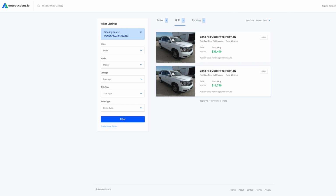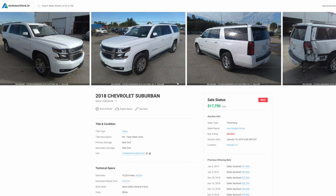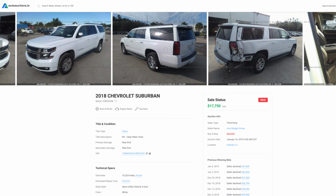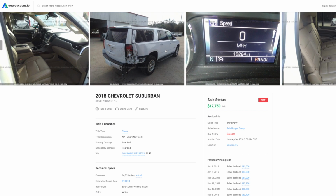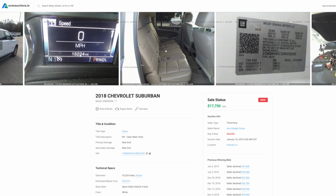So this is interesting. This is a third party, and then again a third party, both in Orlando, Florida. So we've got a clean and clear New York title. It's in Orlando, Florida, and it's for sale by a third party. It runs and drives, has keys, engine starts, etc. You can obviously see the damage here. Man, yeah, there's going to be frame damage under there. I'd bet there would be. You've got a buckle up here and some major buckling back here. Overall, though, it doesn't look too bad. 16,000 miles. What a beast.